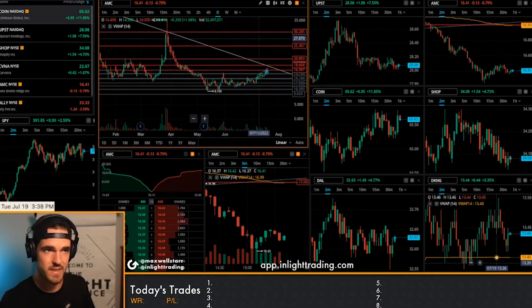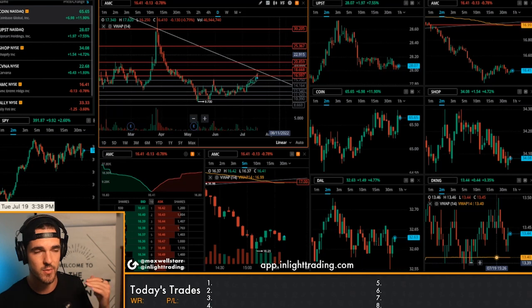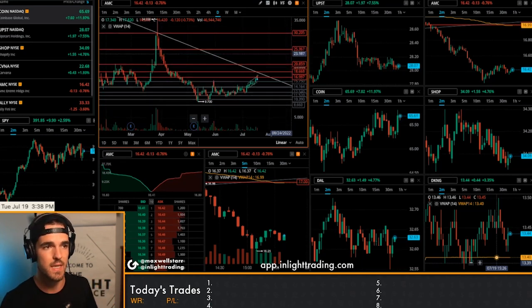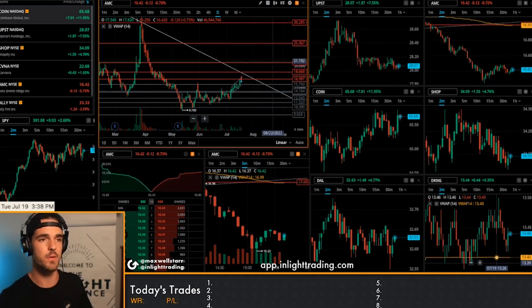Now these are just placed in very quickly. Roughly, they might be off by a penny or two. So don't base your entire trade plan off these, but just know that these levels exist. The gray as support, the red as resistance, and keep in mind that this one here is a zone. So that is the support and resistance levels in AMC to conclude section 2 of this video.